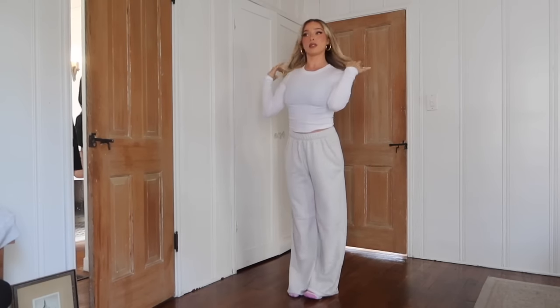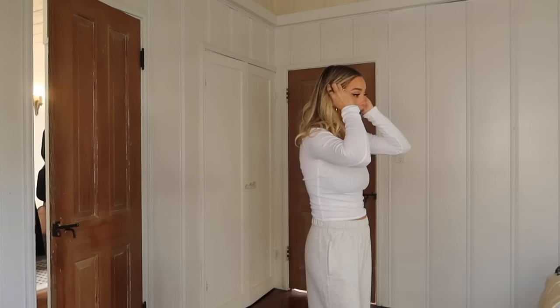This little ribbed long sleeve is also from Hollister. I got this in a small, perfect basic. Let me pop you guys up a little bit again. Perfect layering basic for the fall and winter.